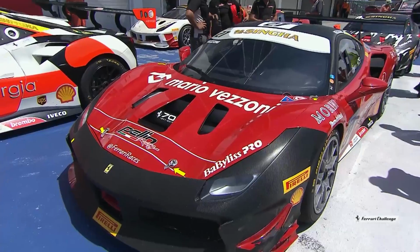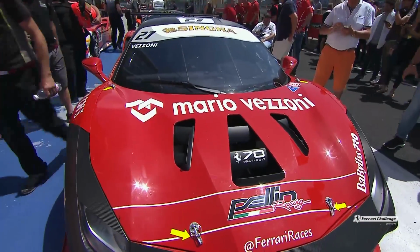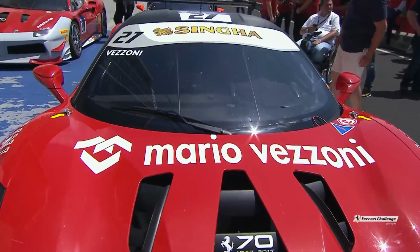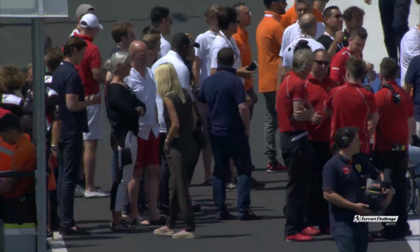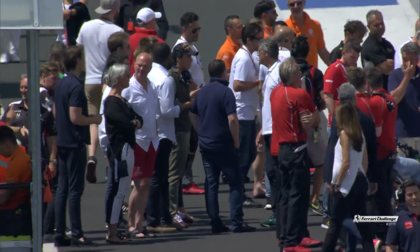Some great shots of the Pirelli show then, the challenge show. And there is the Alessandro Vezzoni car, which makes it to P3. P2, Fabio Lima. P1, Daniel D'Amato. And of course, we always see two podiums because there is the Pro Podium and the AM Podium, and we'll be going up there next.